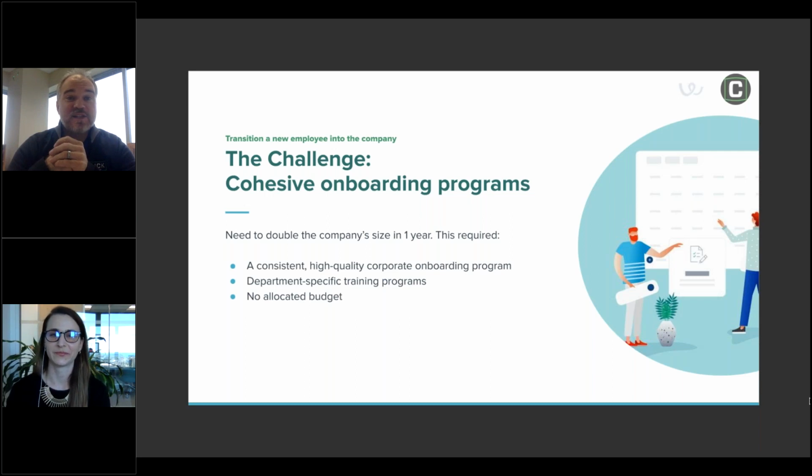Right. So the idea is you look at that minimum viable product that you were talking about, right? That idea, and then you scale from there. So first thing to do is look at your key performance indicators, right?